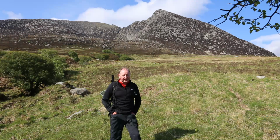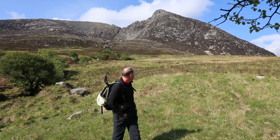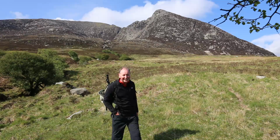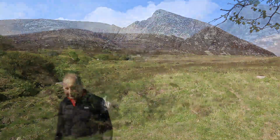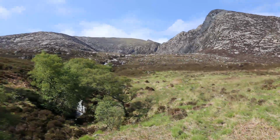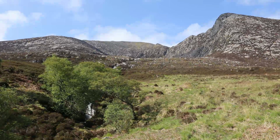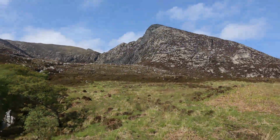The next bit looks pretty steep, although it doesn't go straight up the slope behind me. It goes up and then goes along at an angle. Then it goes straight up. Anyway, more photos from the top. Another nice little waterfall. Looking up there, big corrie that I think I walk a little bit into. I think that's called the Devil's Punch Bowl. Anyway, onward and upward.